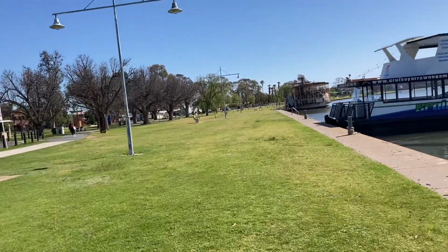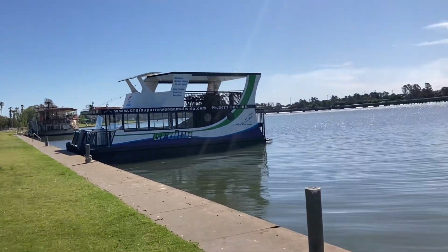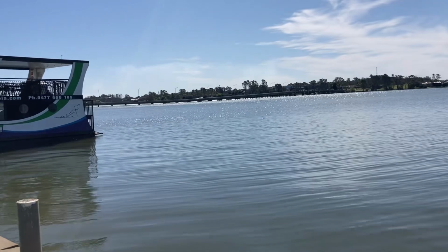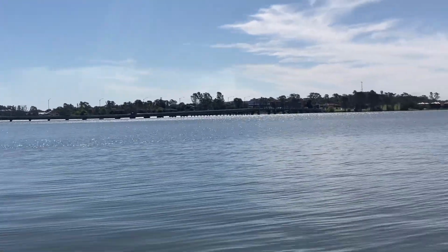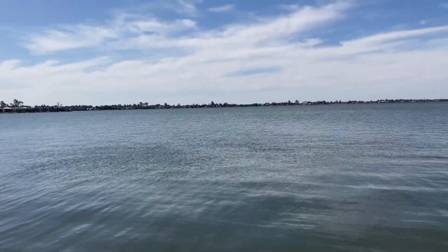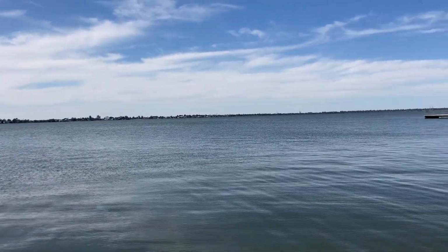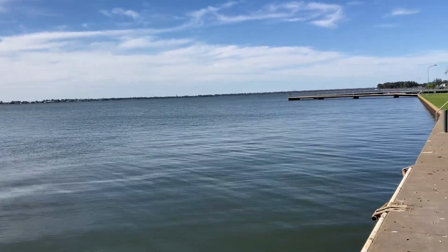This is us in Yarrawonga. And more houseboats here. There's another big paddle steamer there on the lake. But we're going over the other side. You can get the bridge there. Puts you across into New South Wales again, back at the Murray River. This is Lake Mulwala. And we're going off to camp over there. There's a free camp over there somewhere. So we'll see what that's like.